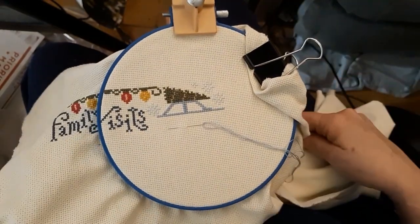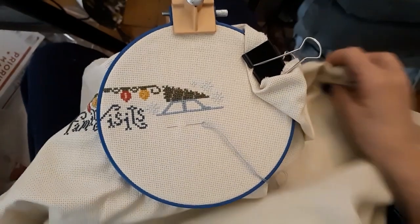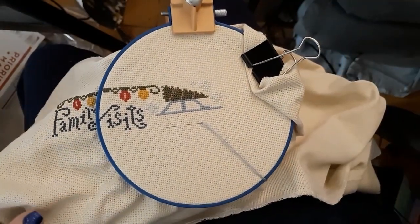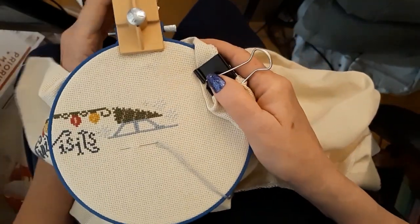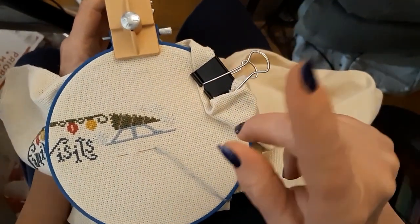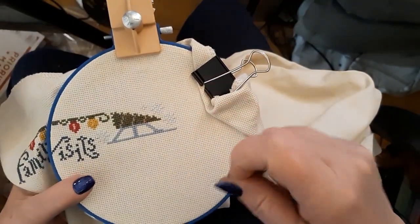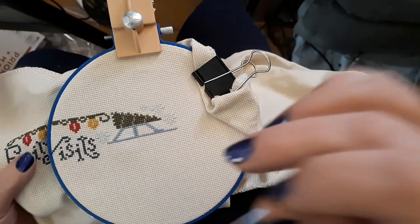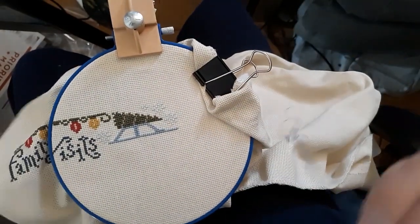This is 16 count cafe latte from Wichelt. And Wichelt is a type of fabric, and you can find it on 123 Stitch. They have Wichelt, and it's W-E-N, I don't know, C-H-L-E-T fabric.